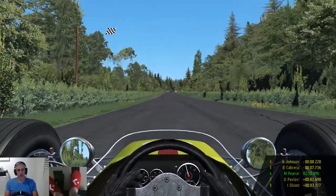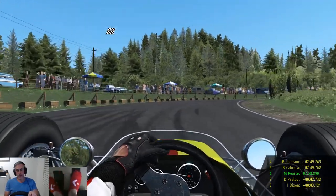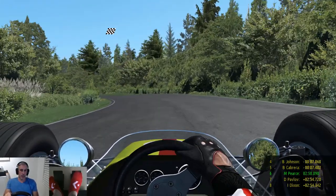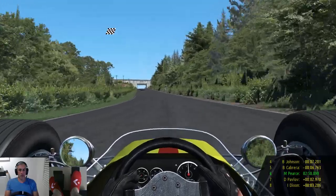Then we head up to Schafferkopf, or rather the turn before. So this is all set to full detail as well on my rig, and even at full detail on a rig that's not high end, I'd call it kind of mid-range now, it's performing really well, and this is with me recording as well.